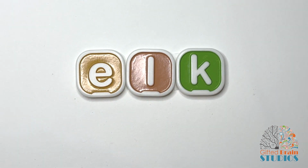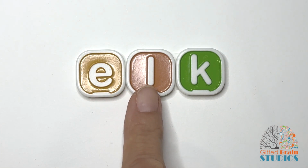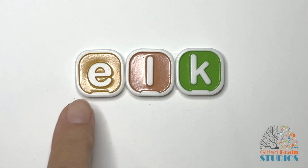Elk. Tap and stretch again. Elk. Say it fast. Elk. Yeah, elk. I love to see elk. They're big animals, almost like a moose.